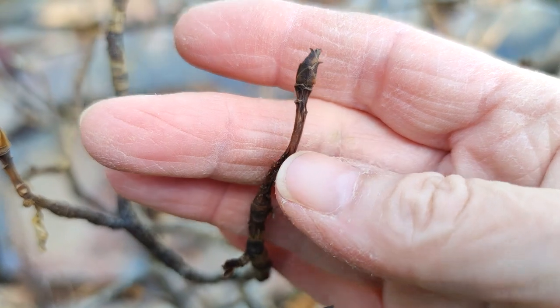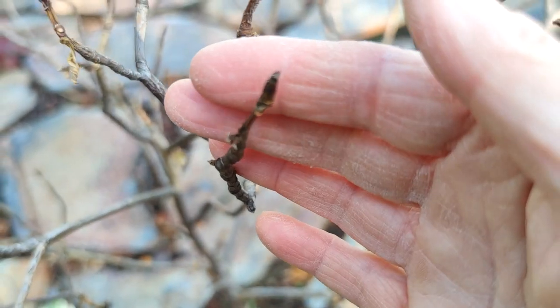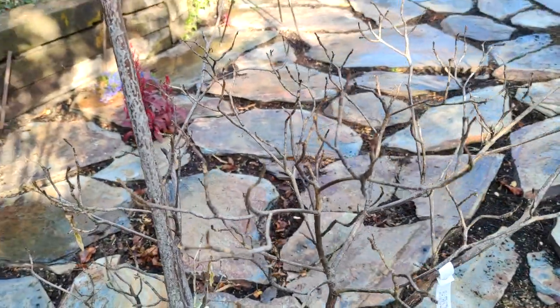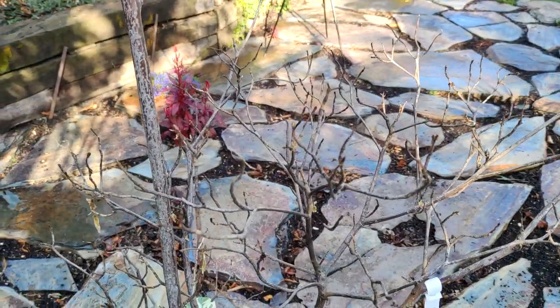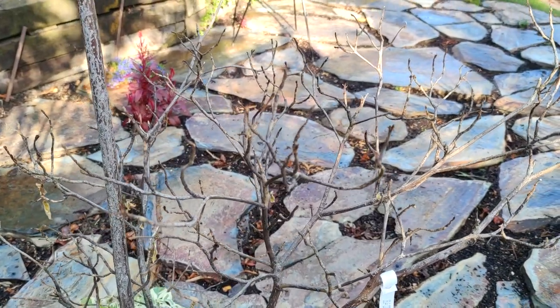You can see they've completely shrunk in and desiccated. And this is happening on every single one of the tips. What could I do about it? Well, you all know I love to prune. Could I recover it again? Adding the fact that we're coming into winter, I might get winter damage as well.